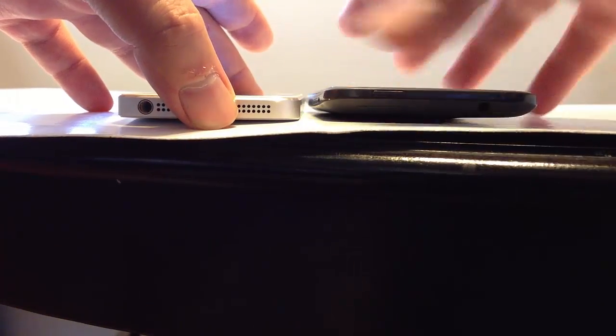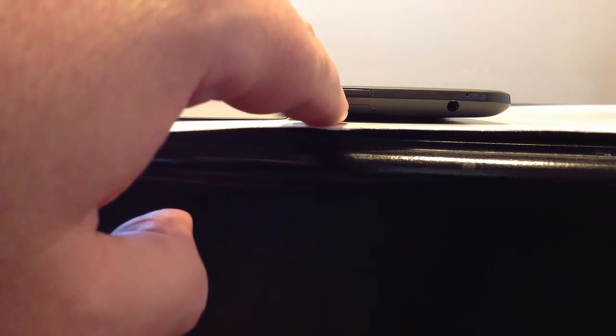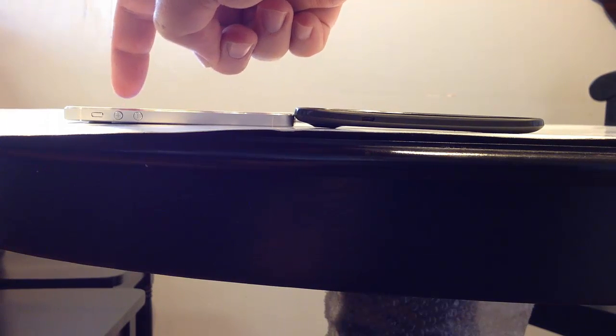Let's go ahead and spin these around real quick so you can see them. And we'll go ahead and lock them in there. What you can see here is we have a power button here on the iPhone, power button here on the One X. We have an earphone plug, and then a small microphone hole at the top. Coming down the left side of both devices, we have a switch on the iPhone for switching mute on and off. We also have buttons for volume up and down. On the left-hand side of the HTC One X, it also has a plug-in for syncing and charging.